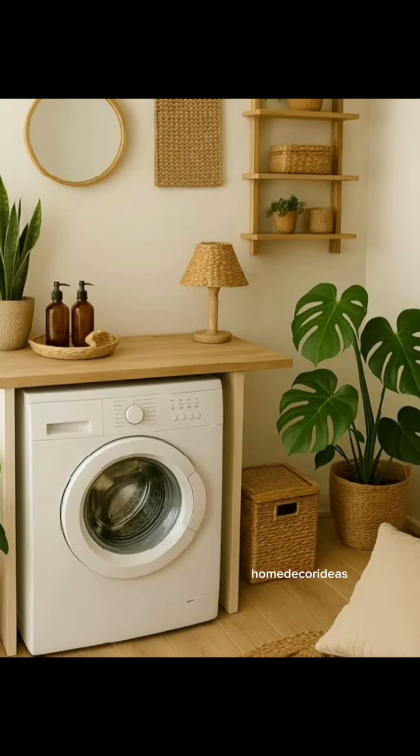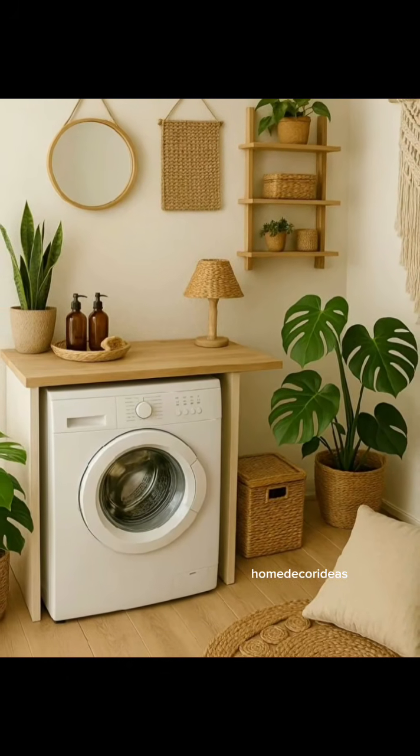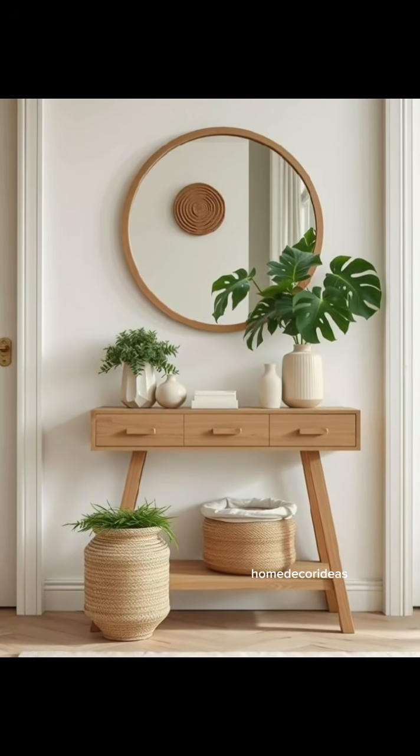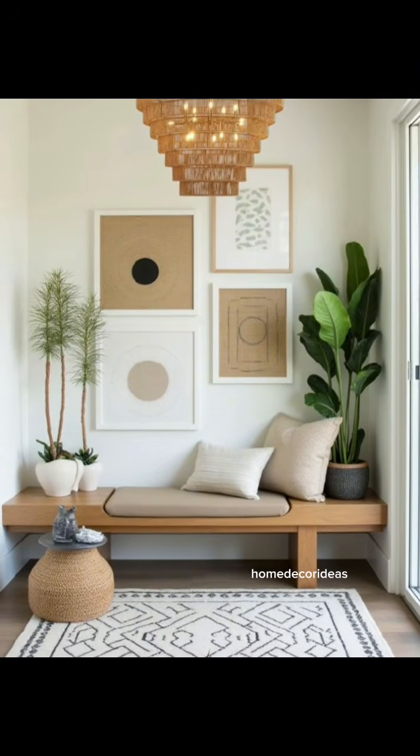Boho is all about texture. I found this gorgeous rattan chair at a local thrift store for under $25. And this woven rug was an online steal. Add a macrame wall hanging and boom, instant boho bliss.